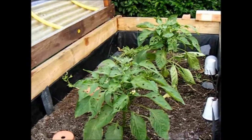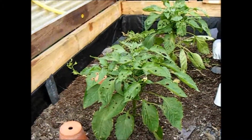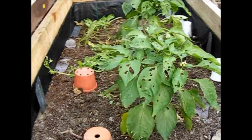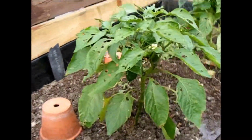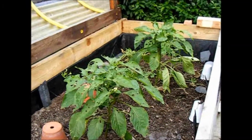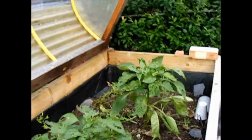So I've pulled them out, but these very late sown peppers that are getting nibbled by some slugs in my cold frame, they're doing okay. I picked a green one last week, so I was quite pleased with that, and there's some small ones. There's some more small ones still coming. There we go, look at that. So I think that is a bit of a bonus. So cold frame, yes please, good one. Shut the lid, because I'm told it's going to be cold tonight.